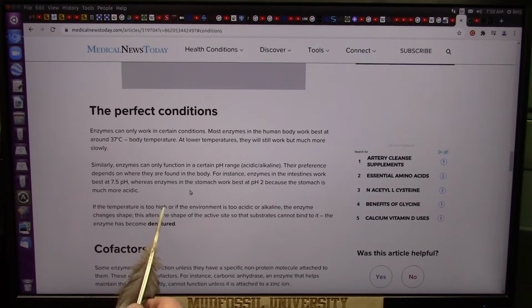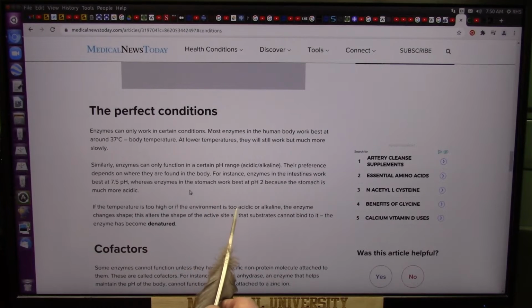If the temperature is too high, now listen to this, it is critical to understand. If the temperature is too high, that means in you, and I believe it's like 104, 105 degrees, they stop working. Or if the environment is too acidic or alkaline, that means you don't have enough salt, or you have too much salt, or too much acid, the enzyme changes shape, so it no longer can bind. This alters the shape of the active site so that the substrate cannot bind to it. The enzyme has become denatured.